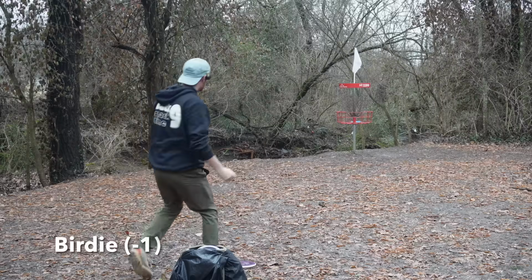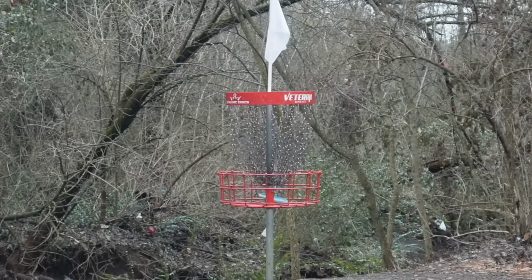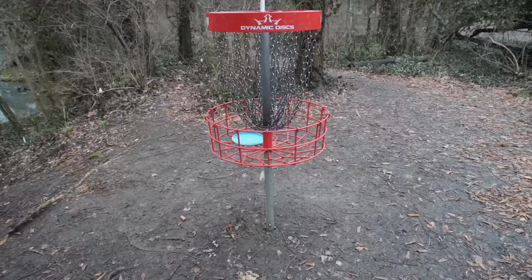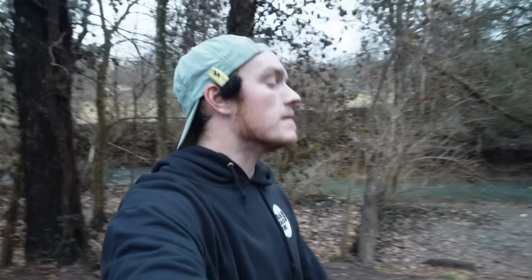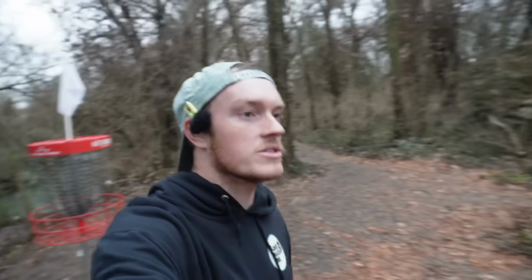Do you guys think that was sliding off the back? Anyways, look how sketchy this gets. 203 feet, 205 straight off, out of bounds. Speed control is a must. I think like a Berg would be a great shot for this hole, honestly.